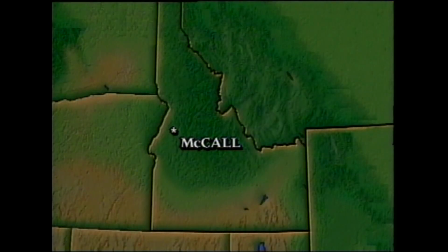Now, the only thing you need for this next story is a hearty appetite and a sense of adventure. An outfitter in McCall is serving up cross-country ski trips topped with gourmet meals. It's 5 courses of mms and ahs in an Idaho forest.